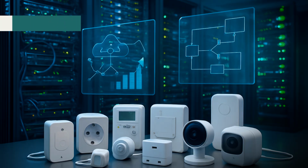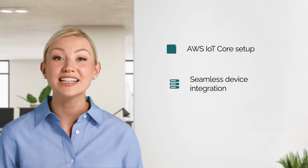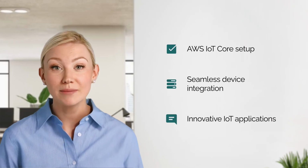Recap: AWS IoT Core connects devices, manages communications, and processes data efficiently. By implementing these strategies, you'll enhance your IoT infrastructure's performance and security. Takeaway: by setting up AWS IoT Core, you'll achieve seamless device integration and data management, paving the way for innovative IoT applications.